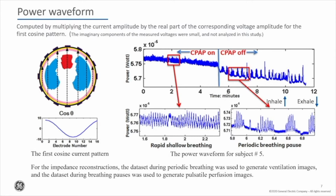Here is the power waveform from the test subject, with 5 minutes of CPAP on and 5 minutes of CPAP off. During the impedance data collection on these 5 CPAP neonates, rapid shallow breathing and periodic breathing pauses in the power waveform were observed, as shown on the figure. Similar findings with different breathing patterns have been reported in the literature too.